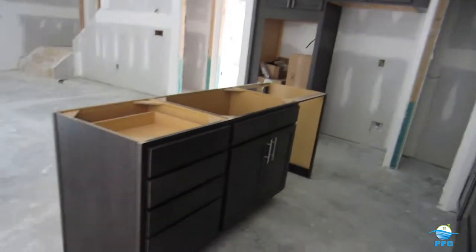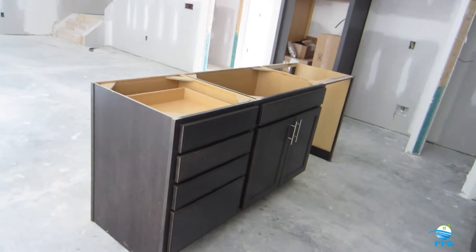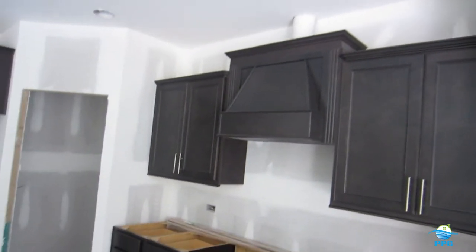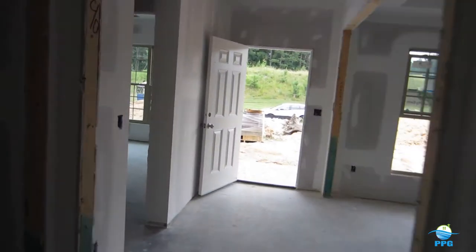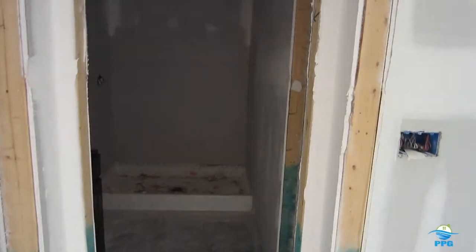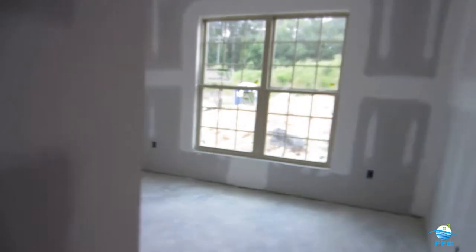That's the kitchen island cabinet there. We have some more cabinets here in the kitchen. There's your exhaust hood, some more cabinets over there. This is where your refrigerator is going. Let's take you around the front. This is the dining room area. And this is a guest bedroom.